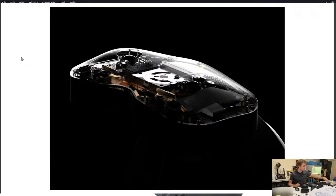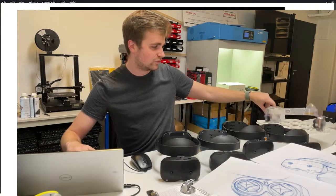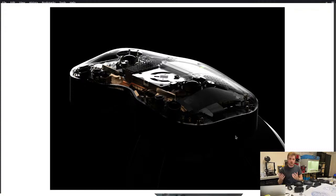We built some of them actually. Why are we doing that? I can tell you. It's because, let me put my camera up again. We built some of them with transparent plastic, just to show people how it was inside, and people were more interested in the transparent one than the base model. So we're going to open also orders for this variation of the headset.